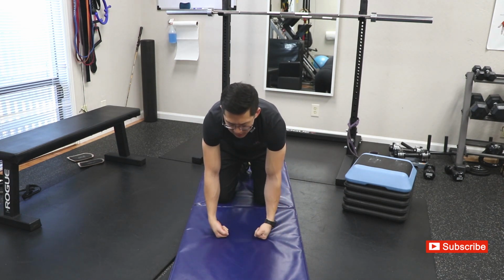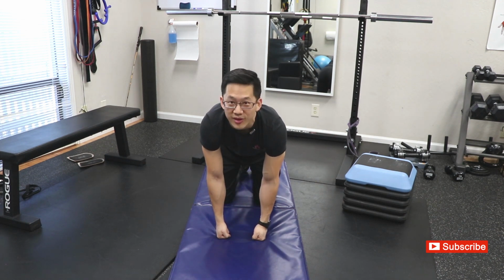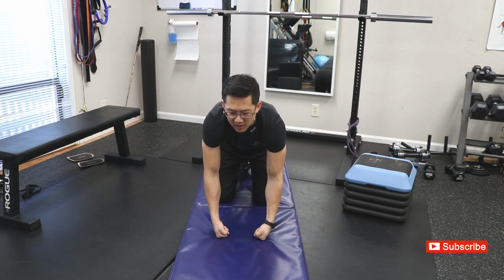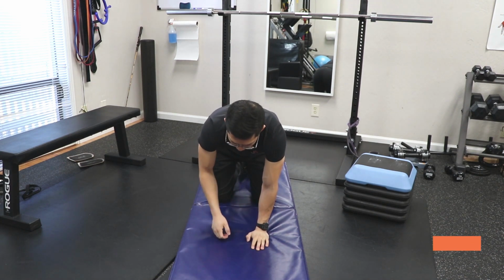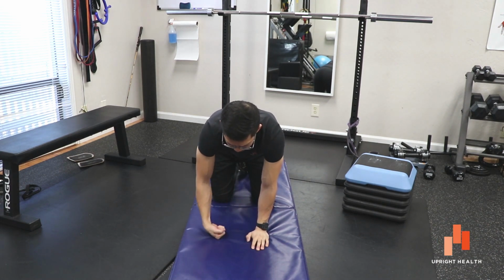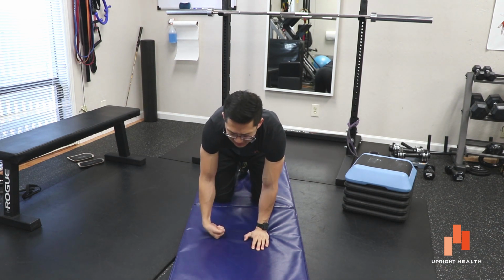Now, if you have trouble achieving this position, if this just doesn't feel like it's going to happen, or it's just too hard, put one hand down. If you can do it with just one hand and you have the mobility to do this, then this is perfect, this is fine.